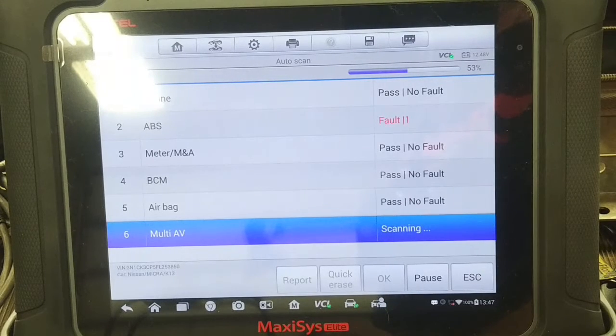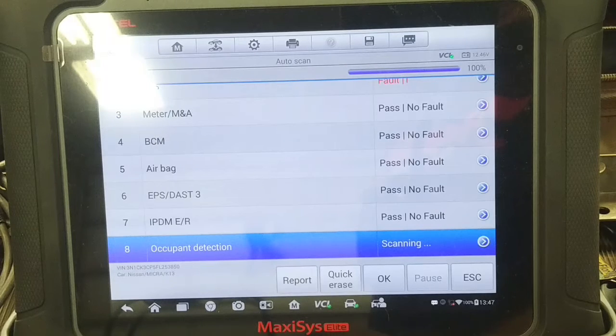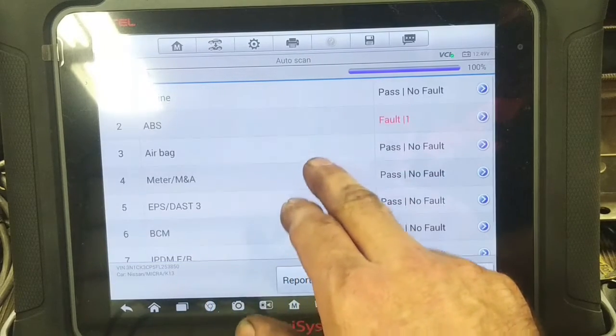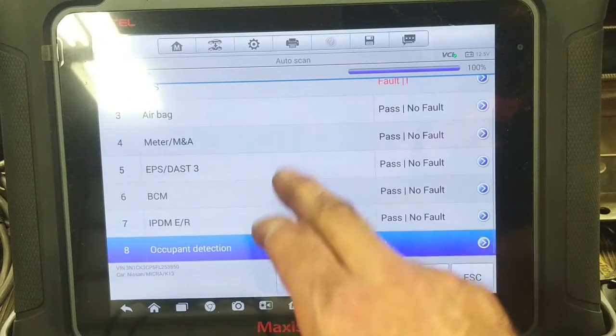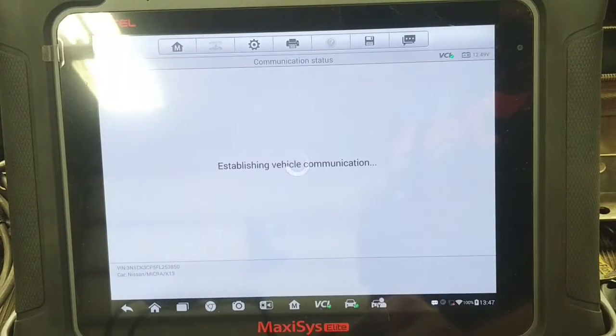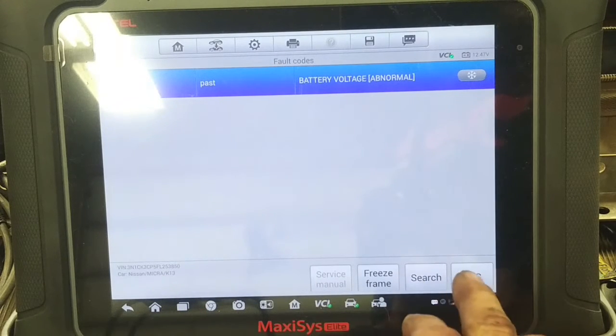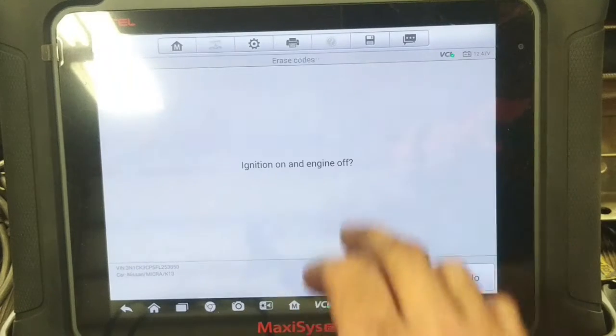Let's take a look at Diagnostic Suite. So this found 8 modules, or maybe it was only 8. And basically the same faults were reported. So the next challenge is going to be finding wiring diagrams, considering there's probably no information on the battery voltage abnormal. It's a history code. So we're going to escape and erase. We'll erase that code.